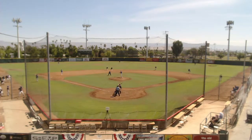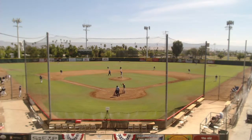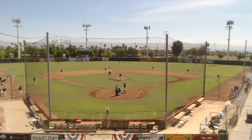Leadoff two-bagger for Edmonds brings up Bryce Moore. First runner in scoring position today for the Snowbirds. Missed outside, 1-0. First runner in scoring position. They've had a walk and a single. The walk was left at first. The single was erased on a double play. Brushed off Bryce Moore's pants.